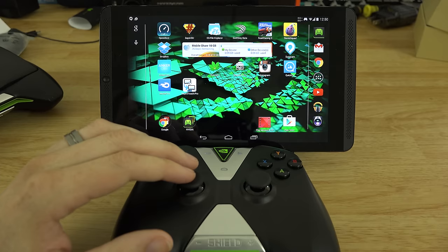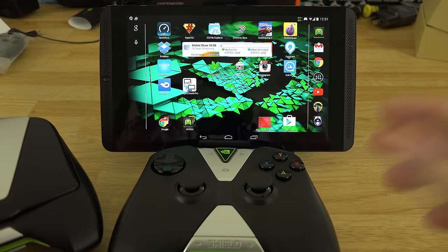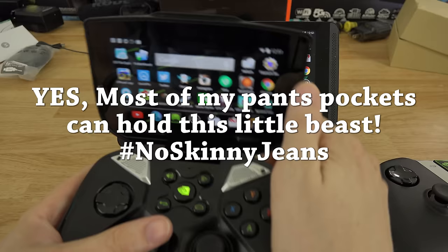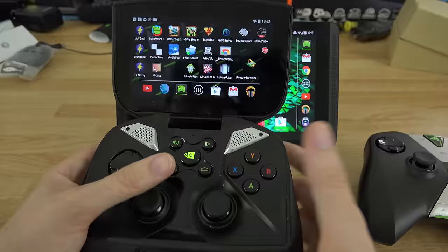There's some games that only support the Shield tablet. There's some games that support the Shield Portable that also support the Shield tablet. Now, one nice thing about the Shield Portable versus the Shield tablet is this thing can simply go in your pocket and you can flip the screen open and play a game, and you don't have to charge the tablet and the controller separately. And this can be in your lap on a car trip, and you're just going and playing games and doing stuff you do on your Shield here.